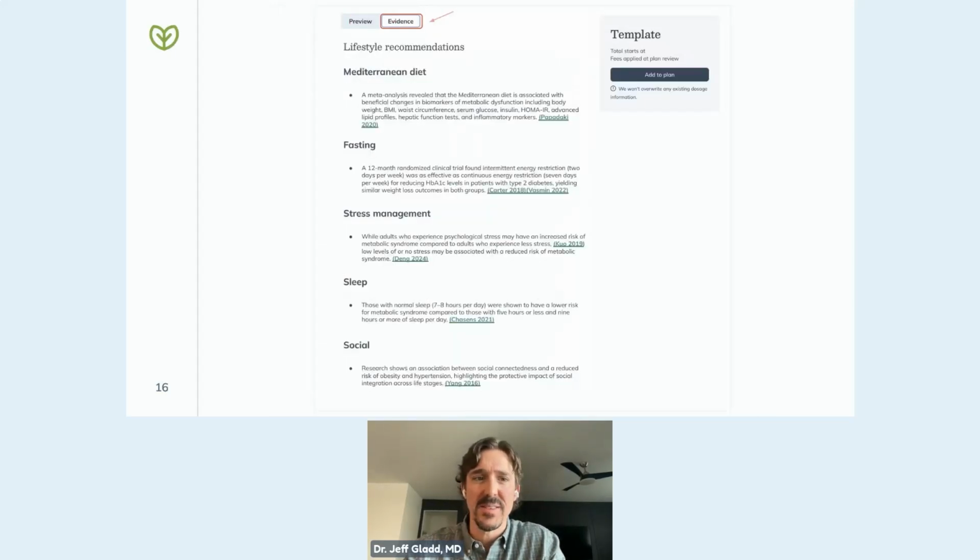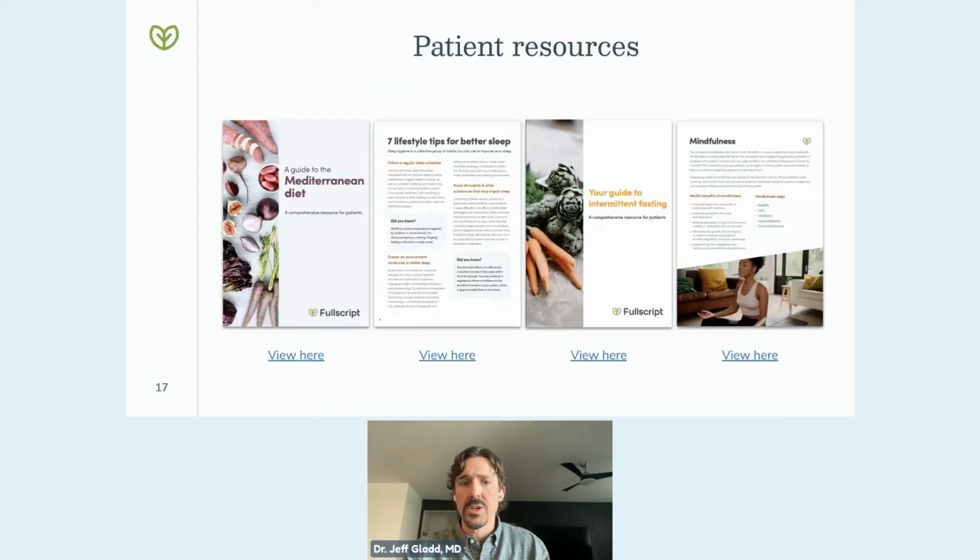Now I want to talk about the lifestyle piece. So you can see here we have pre-populated the lifestyle recommendations that are evidence-based. And so now patients are able to really see the value of this, how it connects to their metabolic health. But what I really want to show you is what actually is happening inside of this template. These resources are queued up within the treatment plan.